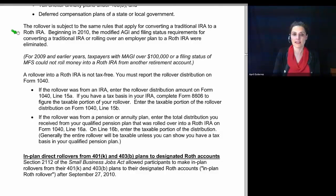beginning in 2010, another important rule changed. That rule is that the modified AGI and filing status requirements that were in place have basically expired or gone away, and it is now possible to make a rollover from a retirement account, including a traditional IRA, to a Roth IRA, regardless of your filing status and regardless of your income amount. So for 2009 and earlier years, if your modified adjusted gross income was more than $100,000, or you had a filing status of married filing separate, it was not possible to roll money into a Roth IRA, but that rule is now gone and you have no income restrictions at all.